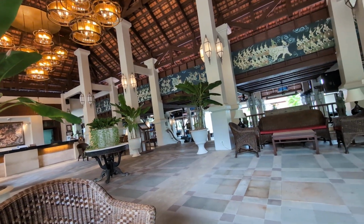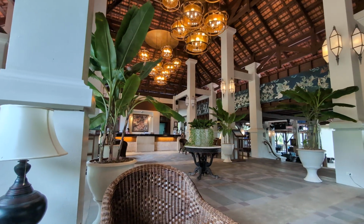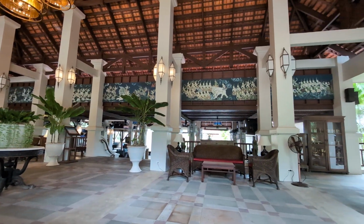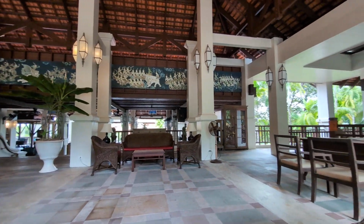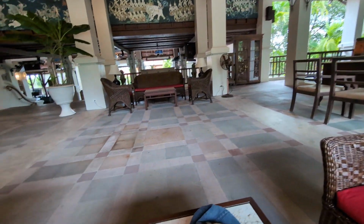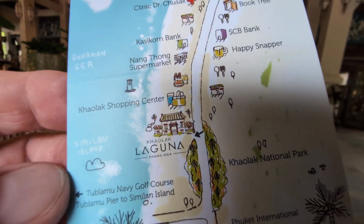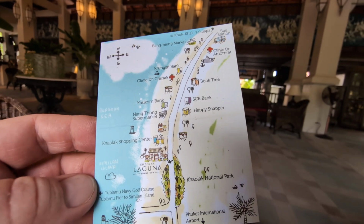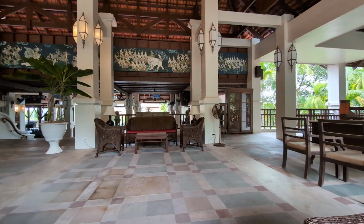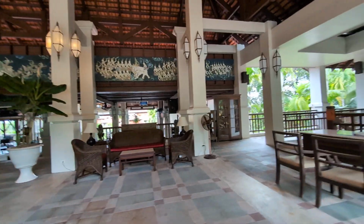I'm currently at the Laguna Hotel in Khao Lak. I've just had a quick chat with reception, asking about our rooms and room rates, and they just advised me to go onto one of the hotel booking sites and book direct through them. They gave me a little card here, giving me an idea where the Laguna Hotel is in relation to other things in the area. So that's helpful. I'm going to give you a little walking tour and show you around.